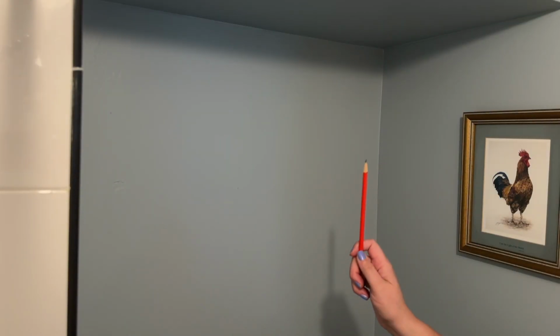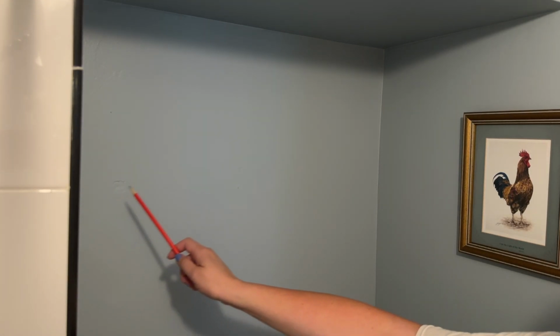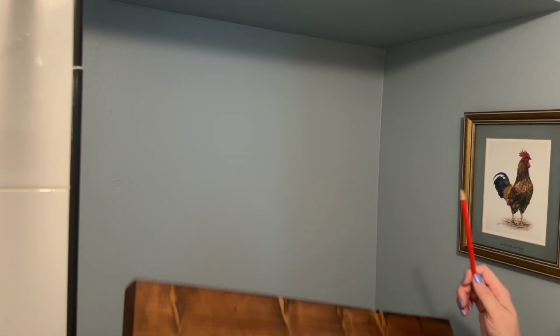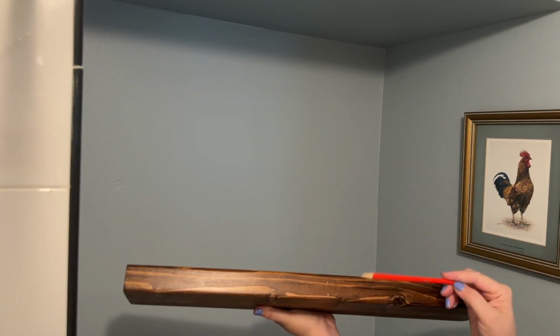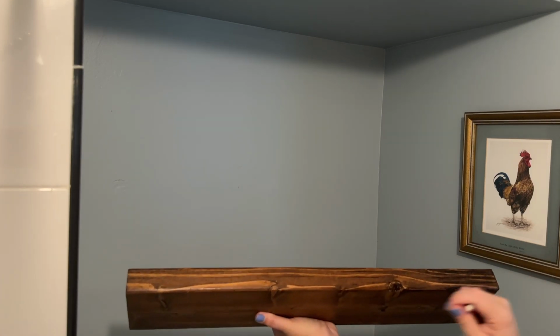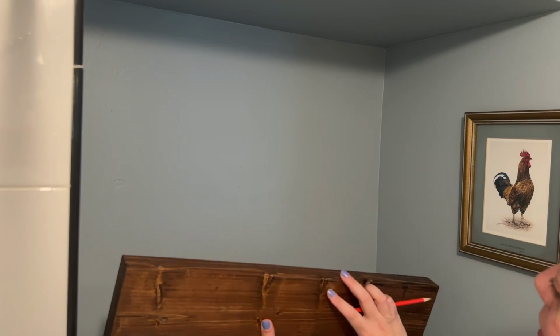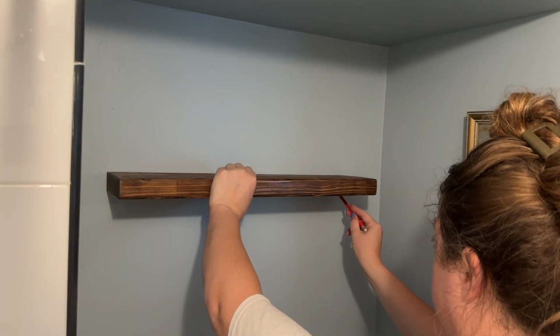So when you're hanging shelves, what you want to do is find the center of your wall. So this wall is 34 inches wide, 17 inches is the center mark. Then you're going to find the center of your board. This is 24 inches. The center is 12 inches. So you're going to line up your center mark on your board with your center mark on your wall. And then you're going to check for level.